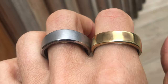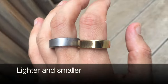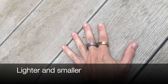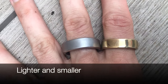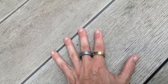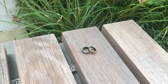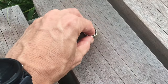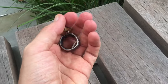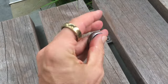Now, the second generation device is also lighter and smaller, and that's very noticeable, as you can see from this video. The dimensions and weight of the ring have been reduced. The first generation weighs between 3 and 5 grams, but the new version shaves about 2 grams off of this. Thickness has decreased from 2.66 millimeters to 2 millimeters, and width from 7.8 millimeters to 6 millimeters. These changes make the device much more comfortable to wear.